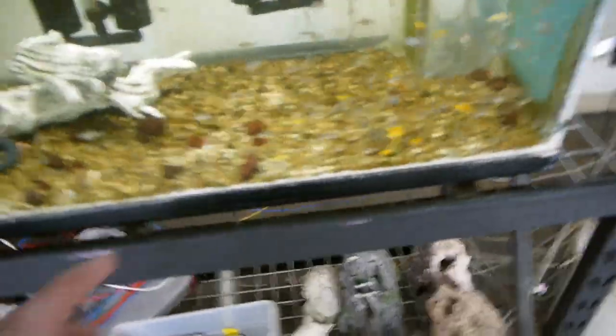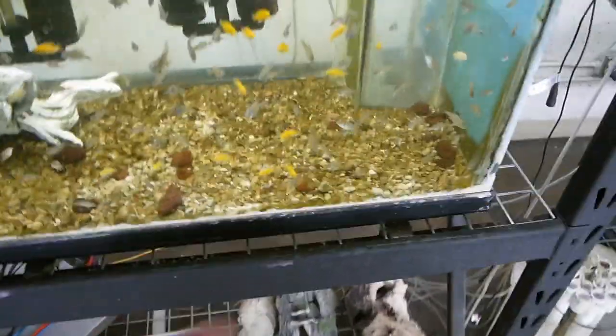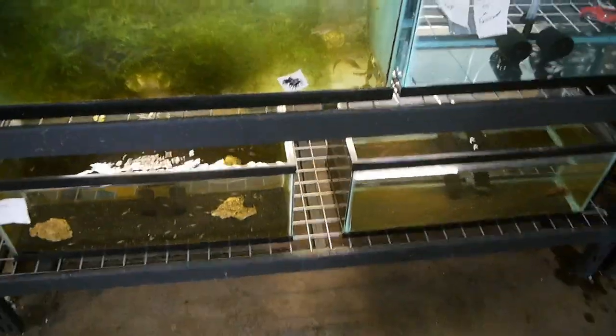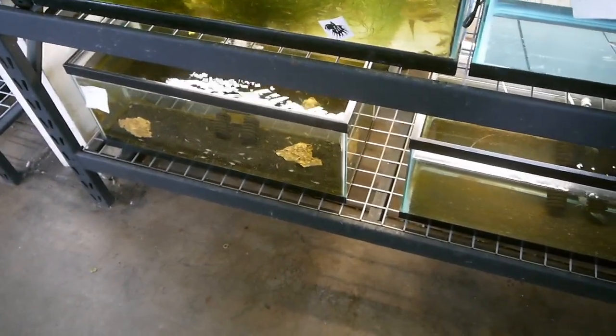Because yeah, I dumped a bunch of fish in here and they all started going after the yellow labs, so I quick threw a bunch of food in to distract them. But that's also why that big log is in the back there, to give them a place to hide. The first few minutes in that tank were not very pleasant for the fish I moved in there, but they all seem to be doing good. Everybody is established now.